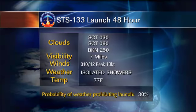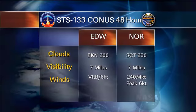And if we happen to delay 48 hours, again, we have similar weather conditions for those 3 days with, again, a ceiling at 25,000 feet. There is a chance that that scatter deck, again, at 3,000 feet could go broken, so we'll be watching that each day. Winds do shift around more from the north on this day, 12 peaking to 18 knots, a little bit stronger, but no violations there with the wind. And again, there could be an isolated shower in the area. We just have a chance for that. But overall, still just a 30% chance of KSC weather prohibiting launch.